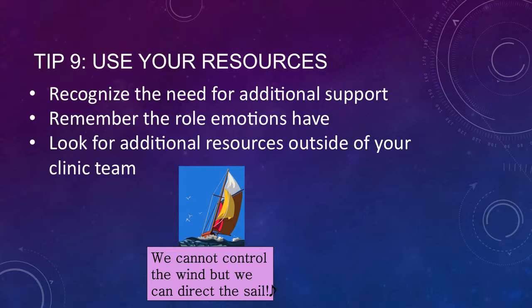Okay, tip 9, use your resources. So recognize the need for additional support by families and friends. Remember the role that emotions have on all of us. So when we're in a crisis situation, an emotional situation, we might understand things differently, we might cope with things differently, we might remember things differently. And so keep that in mind as you're thinking through the process of your medical management and care.